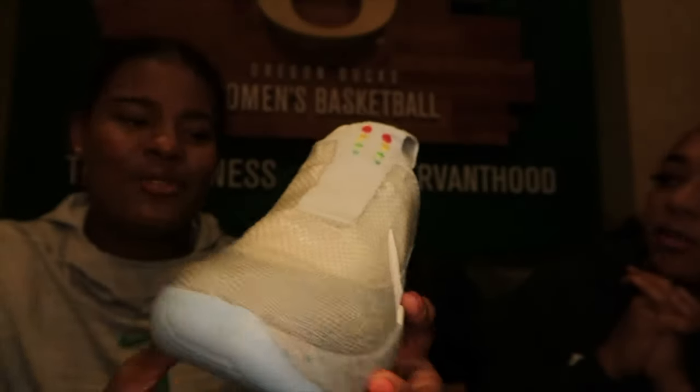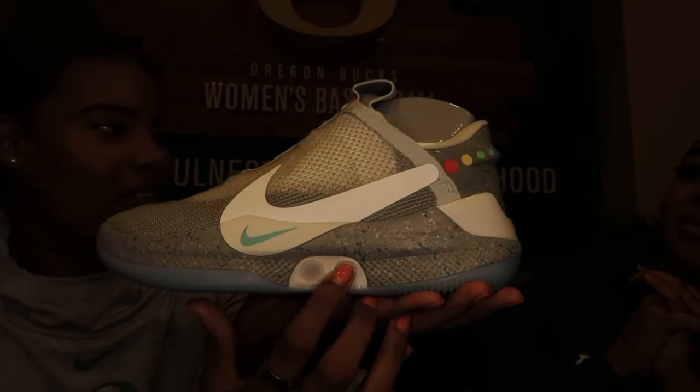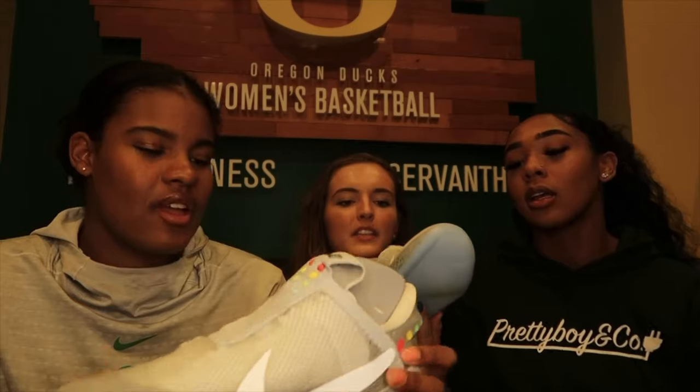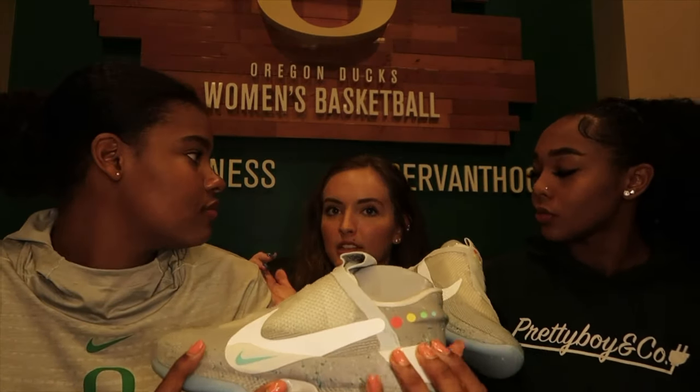Go ahead and press the button. Let them know that it's live. Whoa, that didn't work out. But explain how it works. Okay, basically, you put it on your foot, and there are buttons on the side to tighten and loosen them because there's no lace.